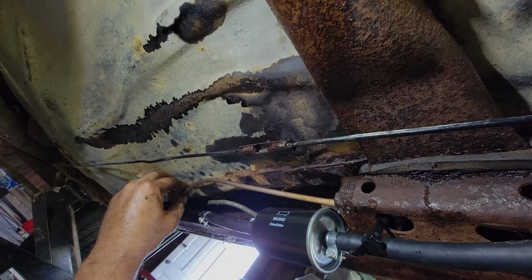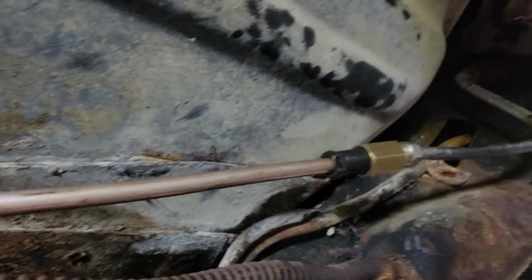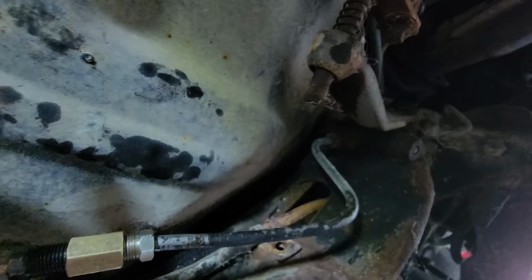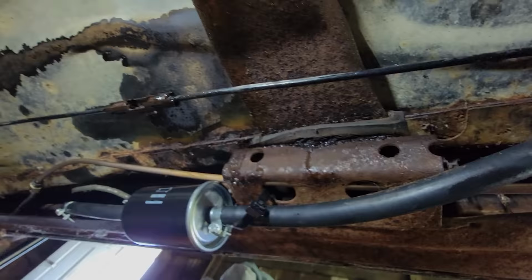Feeling really good about this purchase. 37.9 years later, brake lines replaced. Copper clad steel, brought her up here. If I would have had this fitting in my assortment from the ABC parts store, I would have gone all the way up, but I didn't have that one. So that's why that union there, but this should work. At least it'll get us home. And then we can assess the situation.